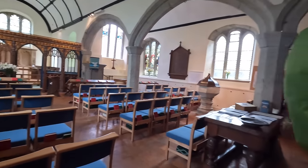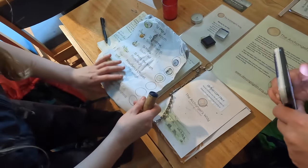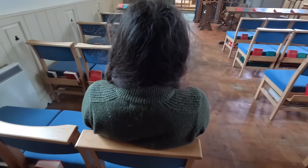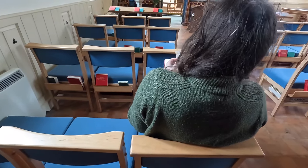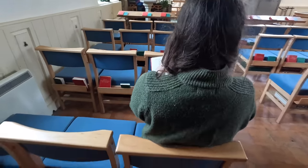It's quite light, it's quite airy. The Holy Trinity in Gidley. I would like to show you this, our penultimate church. Got it! I'm reading about the parable of the Lord.